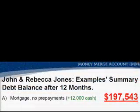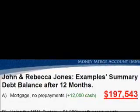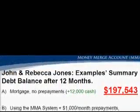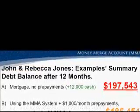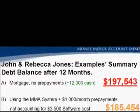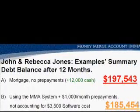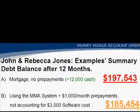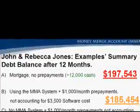So let's summarize the examples. In the first example, where we make no prepayments, we still have $197,543 in debt, but we also have $12,000 in cash, investments, or other spending that we had throughout the year. If we use the MMA plan, we have $185,454 in debt.